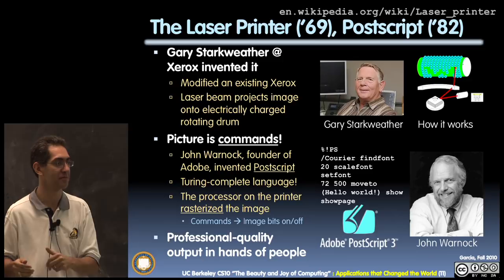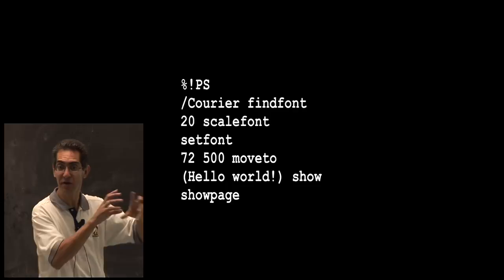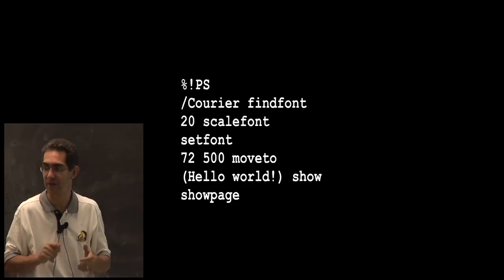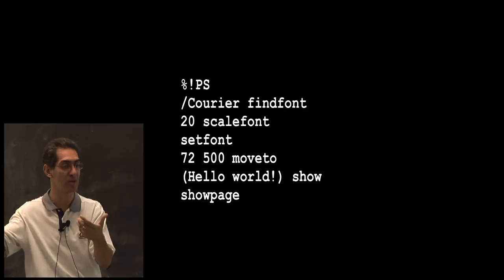So here are some examples. Courier font, that loads in whatever the Courier font is. 20 scale font: the argument is in the front, and then the command is at the end. So you push 20, and then you say scale font of whatever 20 was, so you're scaling the font by 20. Then you set that font. Then you say 72 500 move to. So you're saying here are the arguments to move to, which is 72 500. Then you move to that place.